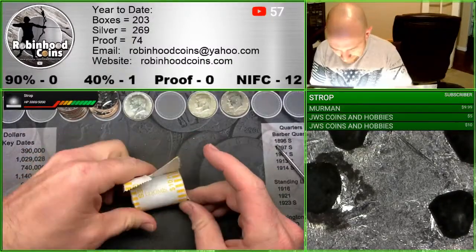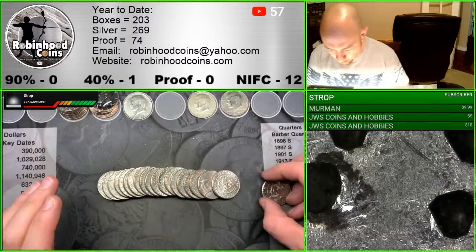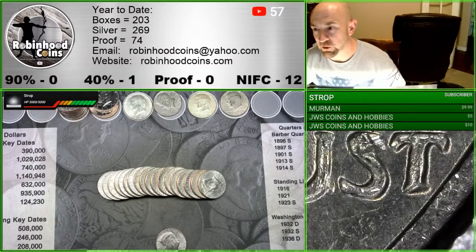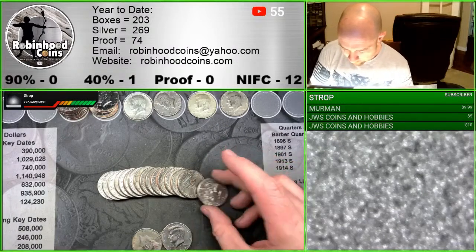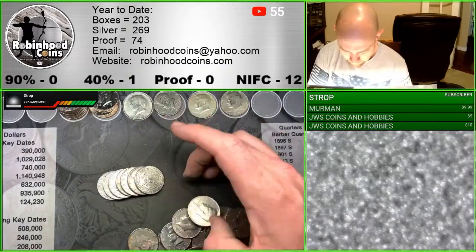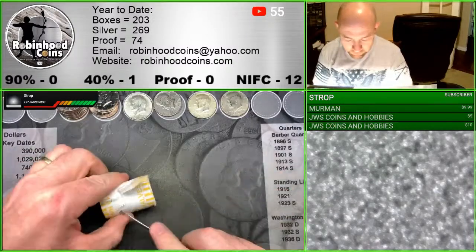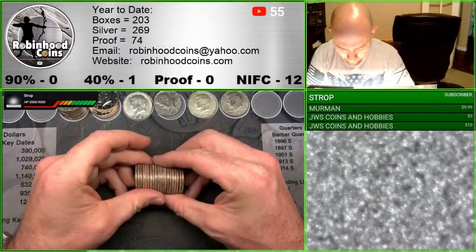Need a proof. Proof 90. I do think I have found a proof 90. It was one of the 40. No, I've never found a proof 90. I did find a 40% proof though. I was looking in my half dollar album, in that first page, the Kennedy album, and I did see a proof in there. And I've only put coins that I have found, nothing that's purchased, in that folder. So I have found a proof 40, but never found a proof 90. And they did make them. I want to say it's like in the 90s and in the 2000s, the NIFCs, some of them have 90% proofs.